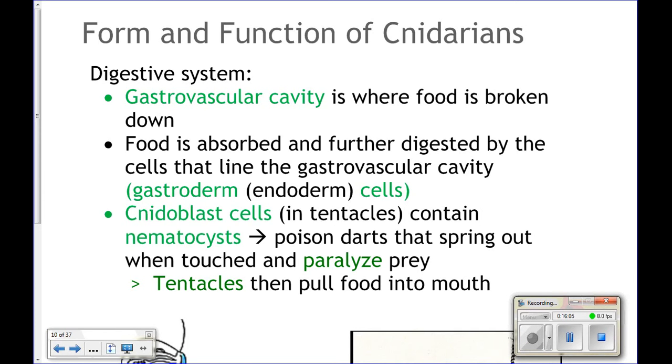Their gastrovascular cavity is where they are going to be doing all of their digestion, and where their food is broken down. So jellyfish, sea anemones, and hydroids are all in this phylum we call Cnidaria, and they get that name because of their cnidoblasts, or cnidocytes, or nematocysts. Those are all different terms for the same thing. They're stinging cells. So they have stinging cells on their tentacles.